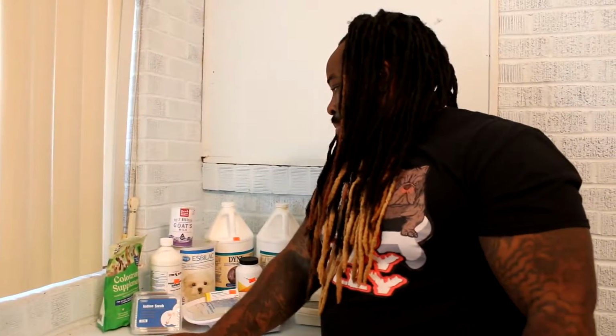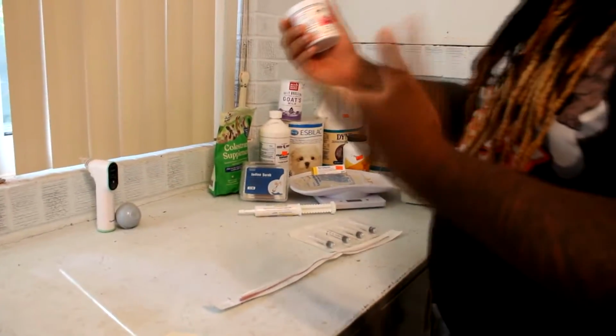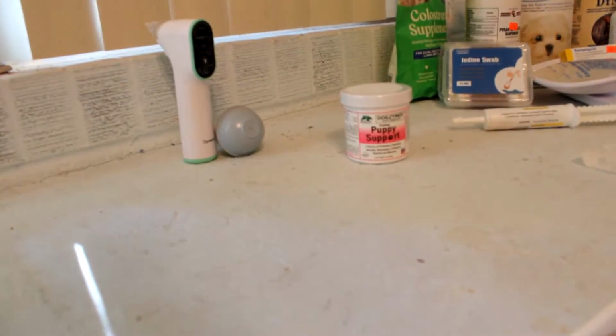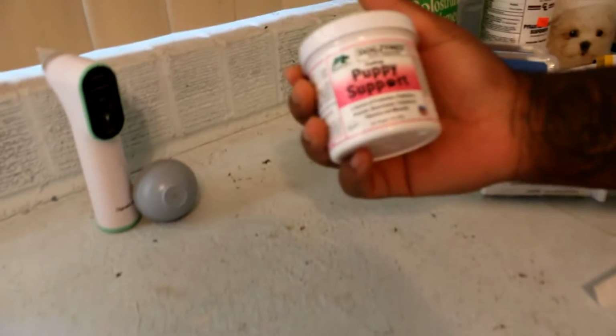We're going to do the Fave puppy support. Basically, it's got colostrum in it, glucose, electrolytes, everything in it. You mix it with water. So when you notice a puppy that isn't doing too good, this is like a little supplement that you can give them to try to force them to do better. Not necessarily that they always will, it depends on how far gone they are, but I haven't used this yet because I didn't have any puppies with any problems. So my pups have been doing perfectly fine.